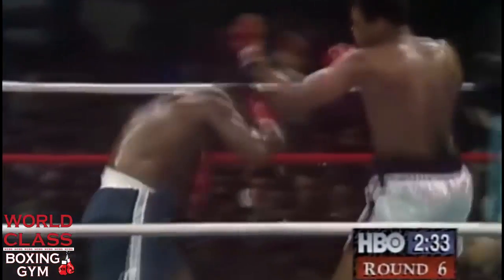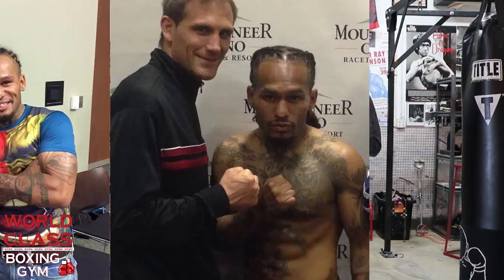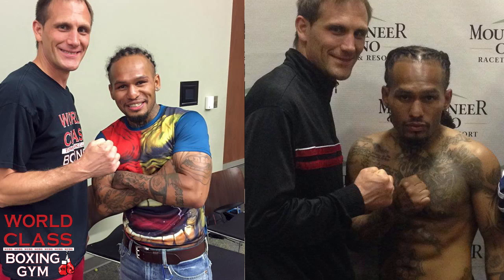Another very effective tactic a shorter fighter can use against a taller fighter is what Joe Frazier used to do. He used to bob, he used to bend at the waist, he used to duck, he used to bow, and then he used to weave off of it. And also I had Monty Mezzaclay, who I trained, who we picked up a lot of things from Joe Frazier.